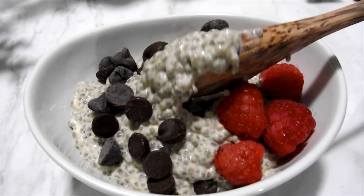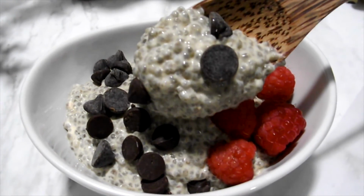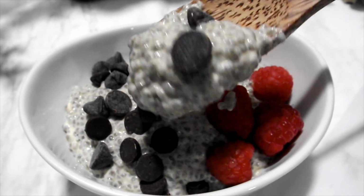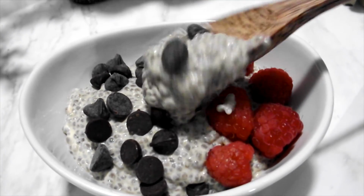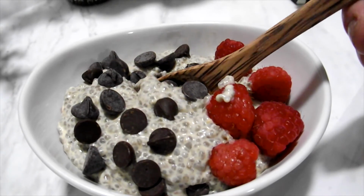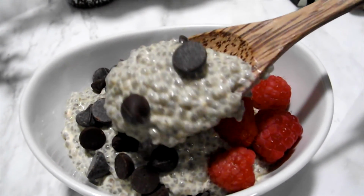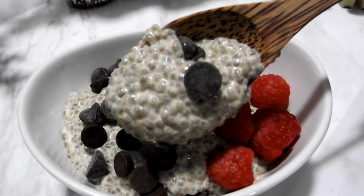Chia seeds have so many great health benefits for you as well. It's good for your digestion. There's lots of protein in it as well as the fiber. So I made the chia pudding, like I said, which I will hopefully share a video of soon, and I topped it with some Lily's chocolate chips and a few raspberries.